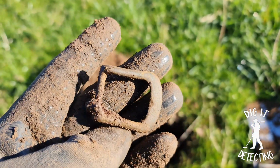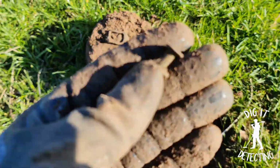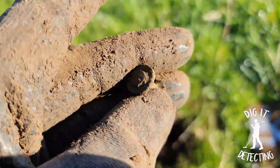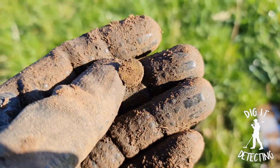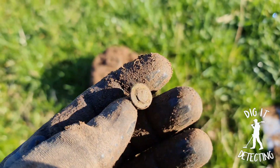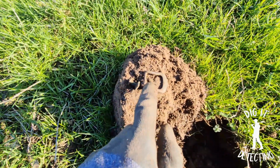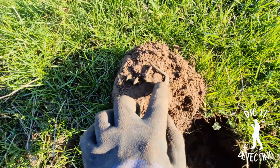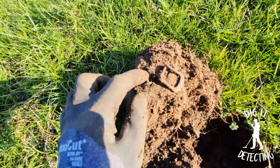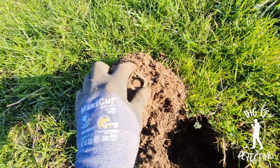Okay, so there you go. We've got another little buckle. Now this is the second one I've found. I didn't show you the one before. And we also have our first little copper rivet, or brass rivet I should say. Now you can see there, it would have been for affixing two pieces of leather together. So I dare say I could be on the stables. We've got a belt buckle here, and a leather rivet joining two bits of leather, generally used for horse tack. So pretty common to find around the old stables.